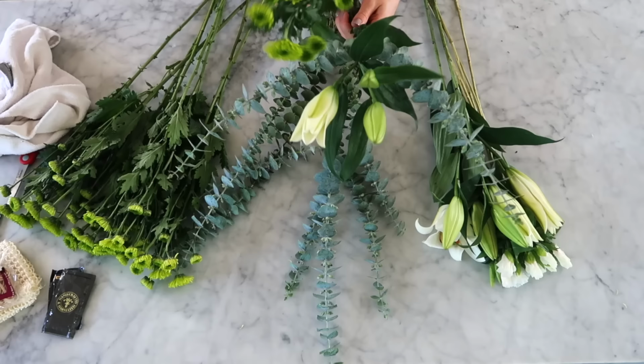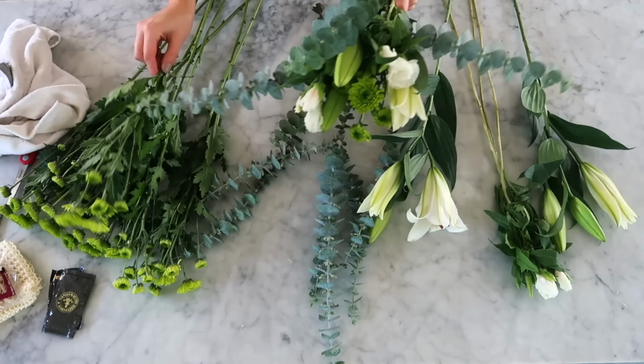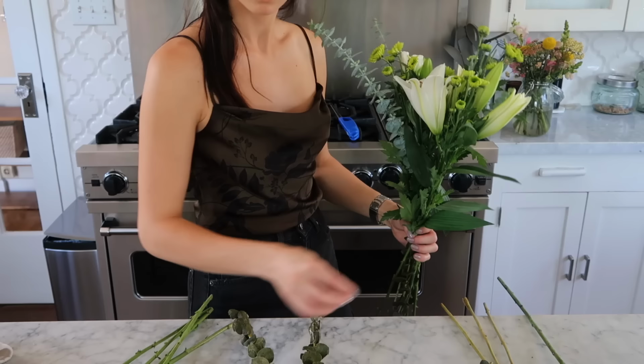I think also taking inventory with how many flowers you have of each kind to make sure that you're spreading them out throughout the bouquet. For example, we have a lot of these, so this will sort of be like my filler flower. Just play around.